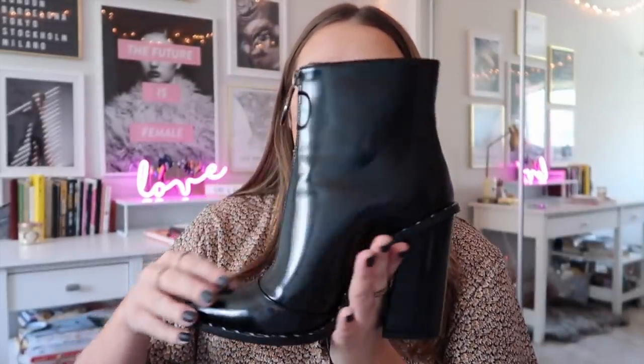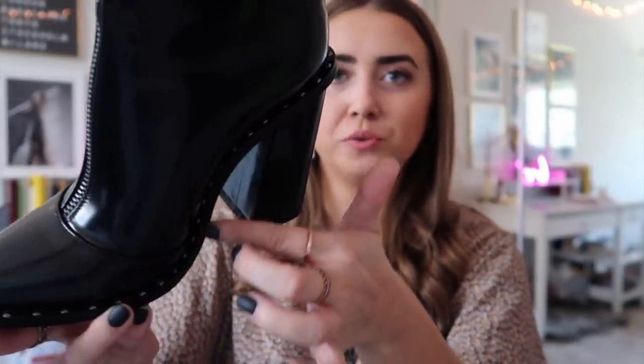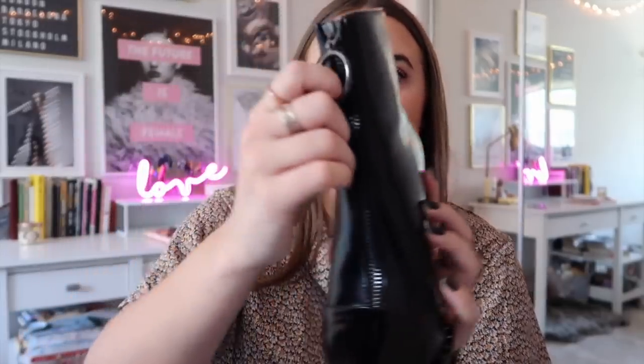As you can tell, they're kind of this reflective material. Around the entire base of the shoe, we have these little silver studs, and then there's also a silver zipper detail at the front. So easy on and off, just zipping down the front.